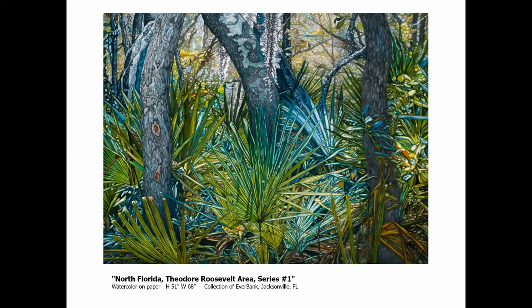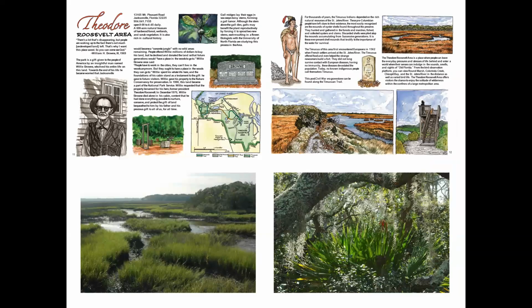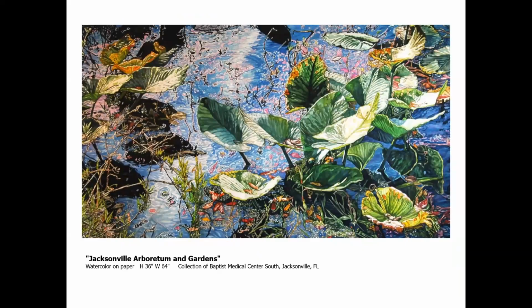And this is one of my favorite paintings of the Theodore Roosevelt area, and it's on the cover of the book. So there's Willie Brown here. Each page has a map, and then I tried to highlight the history and then what you can do in all these different parks. And I thought you would like the Jacksonville Arboretum. This is another fun painting. And the original is at Baptist Medical Center South.